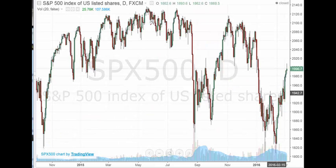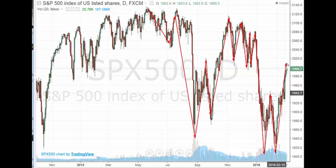Alright, similar pattern in the S&P. We've got this A, B, C, rather truncated A wave down to there, B wave up to there, so it all stayed in quite a tight range, and then the big C down to there, and now another A, B, C with an irregular B. That could be complete. Let's have a look at that pattern as well.